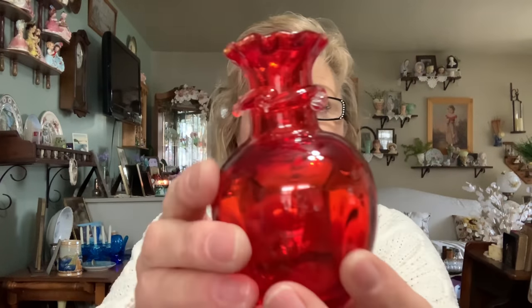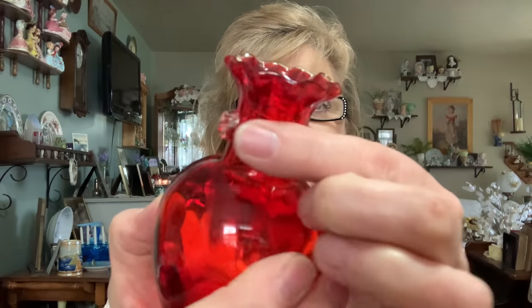I got this beautiful red one, ruby red glass with the applied clear glass design. I have a gold one very similar to this. I think I just sold it. I'm not sure. Beautiful. Does this glow by any chance? Oh, the tips do. The tips do. Woohoo!